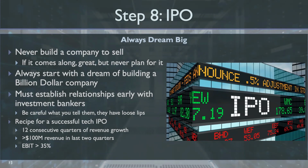If you can't see a path to getting to this level, I think it'll be hard to pay off any VC without an IPO. Definitely you can't plan on an acquisition because you never know what the valuation and when or if that'll come. So you have to plan on an IPO to pay off your VCs, and this is what you've got to plan towards.